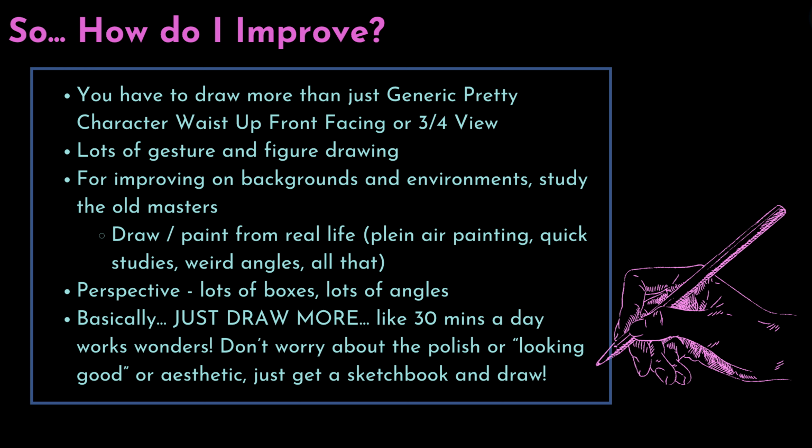In terms of perspective, the most popular thing to start off with is just drawing a lot of boxes, a lot of different angles. We have some visual examples in the next slide, but you can construct anything and everything out of a bunch of different boxes drawn at different angles.